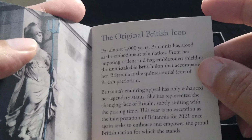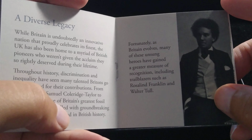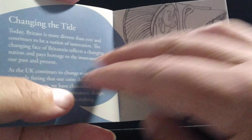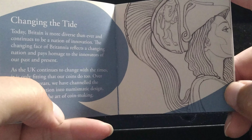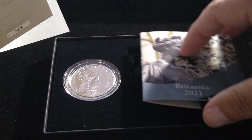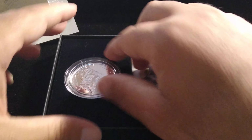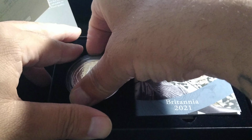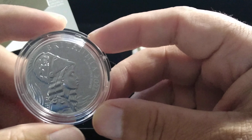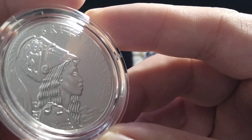It goes into a little bit of this, a little bit of that, talking about a nation of innovation. It goes into how Britain has a diverse legacy, and then about changing the tide, actually putting a diverse ethnic woman, celebrating ethnicity, in their coins. And so that's what made me buy it. Obviously, I love the Britannia, but the fact that they put an ethnic woman, they want to say they're portraying it like it's an African-American woman, and I can appreciate that.